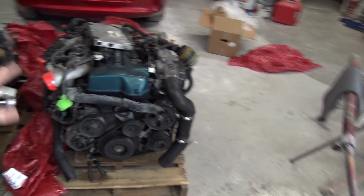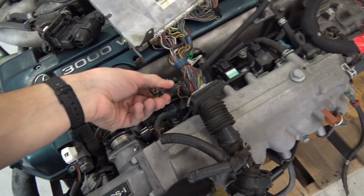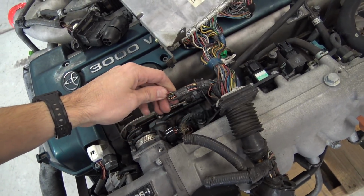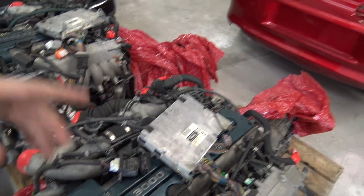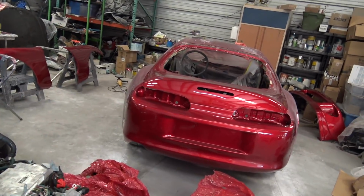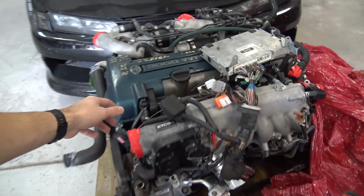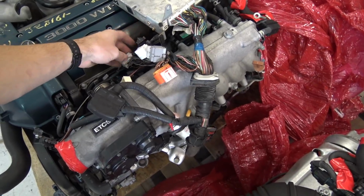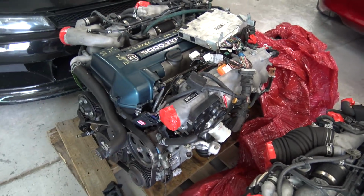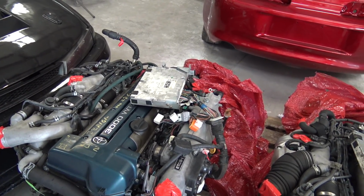But I'm not sure exactly which one. It's probably going to have to be this one. This one is missing the harness for the igniter and stuff. It was cut off, so I'll have to figure out an igniter. But anyhow, I'm going to be doing, I believe, a Wiring Specialties harness in the Supra. Since this harness is kind of cut, and this one is in really good condition, my uncle will need to wire it up himself. So I guess that's the plan so far today.